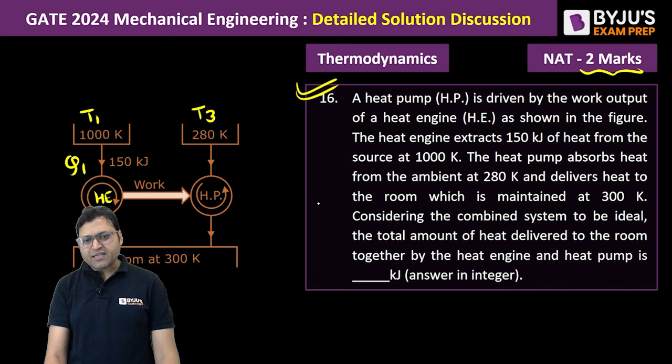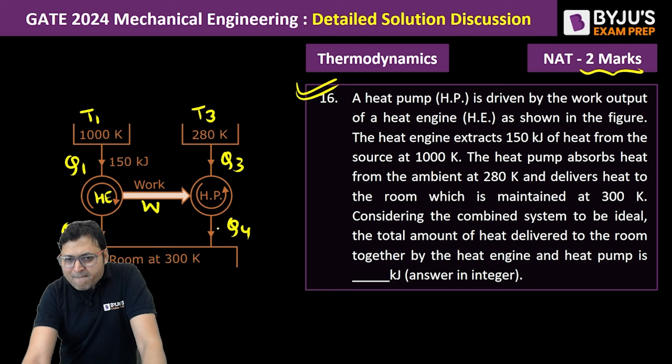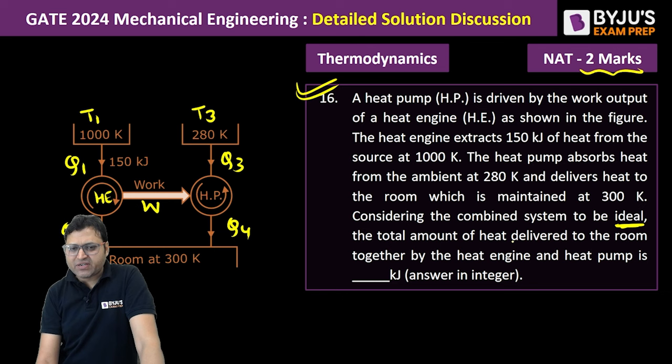This is absorbing heat, let me call it Q3, and delivers heat to the room which is maintained at 300 Kelvin. So this is let us say Q4, and this is let us say Q2. The work output from the heat engine will be utilized completely for running the heat pump, right? Consider the combined system to be ideal. It means all are reversible processes, or both the cycles are reversible cycles. The total amount of heat delivered to the room together by the heat engine and the heat pump. Room is at 300 Kelvin.